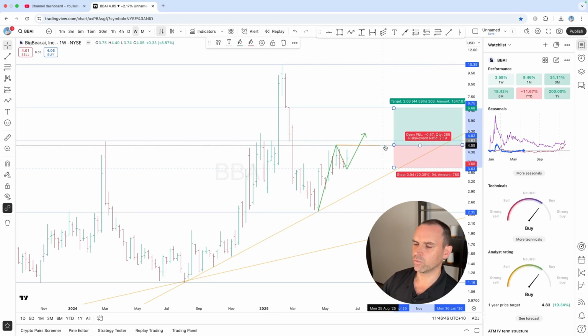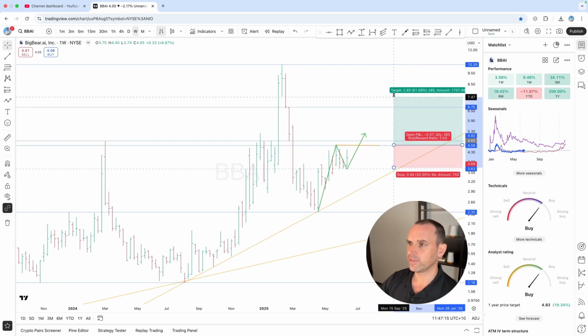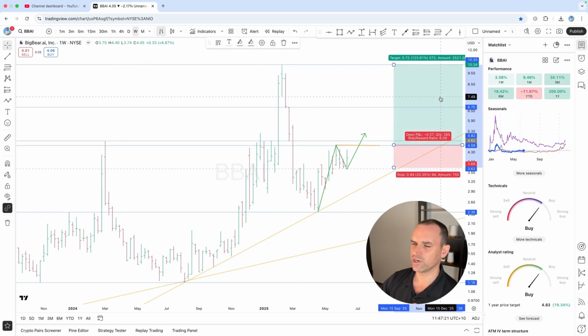So entry at 460 would give you an initial price target of around 660 to this level here, which would be around a 45% upside. And you could set your stop loss at this short-term support level of 360, which is -20%. So 20% to the downside and 45% to the upside will give you a risk to reward ratio of 2.19. And the next target could be this next level up here of 1030, which would be 123% upside and give you a risk to reward ratio of over 6, which is great.